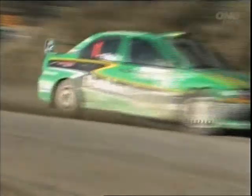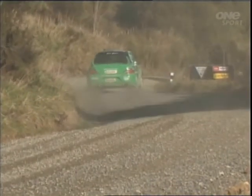And stick around because that run home to the finish is coming up on day 2 of Rally Wairarapa.